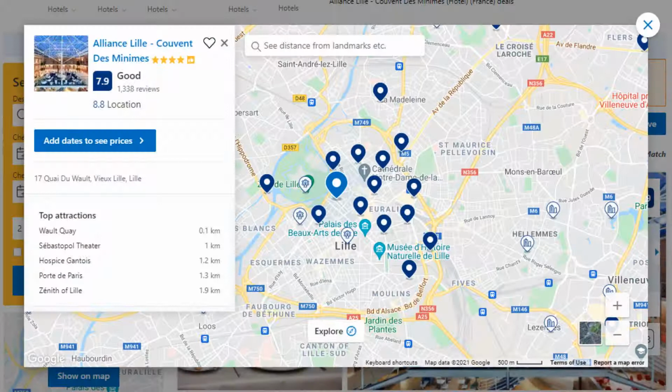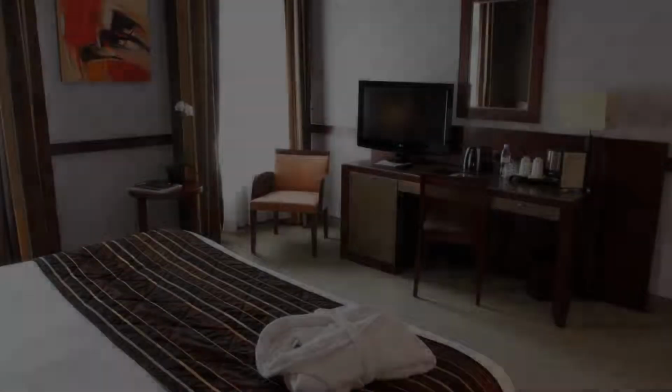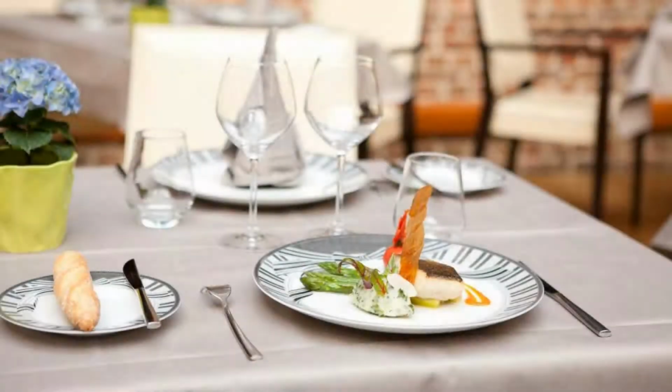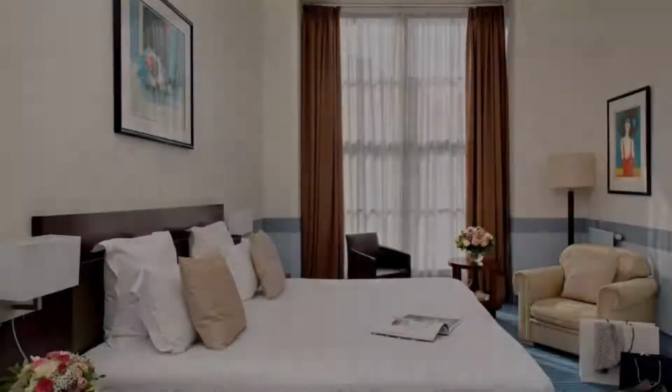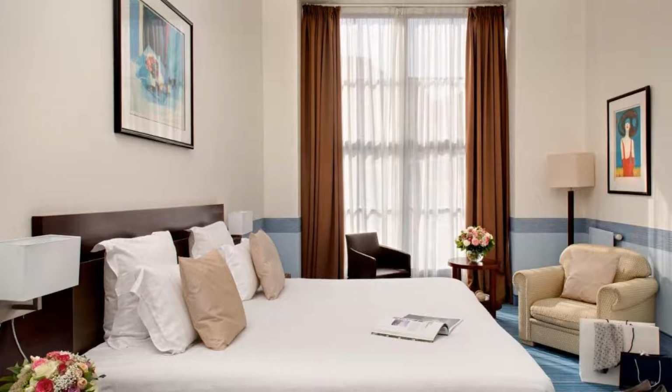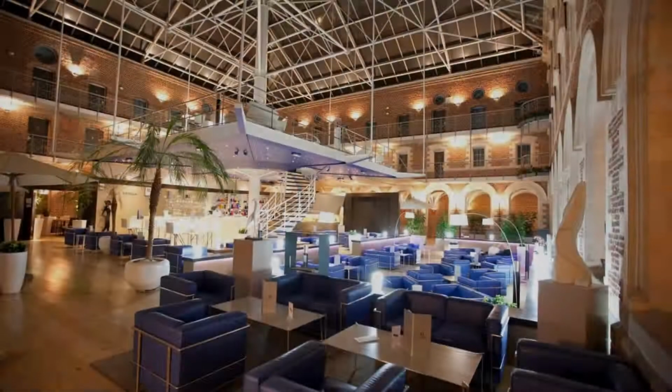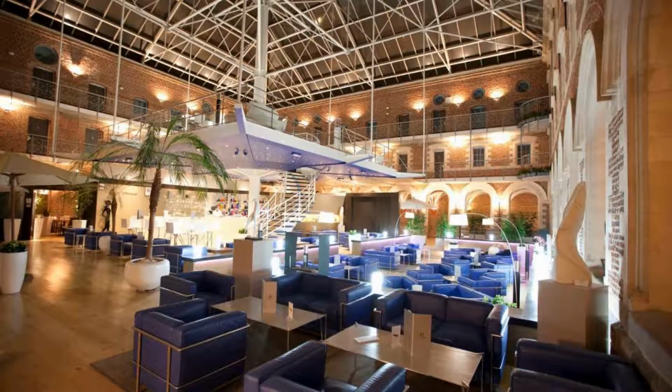Number 10. It's a 4-star hotel. The location of this hotel is outstanding and guests love walking around the neighborhood. Check-in time is 3 p.m. and check-out time is 12 p.m. Guests are required to show a photo ID and credit card at check-in. Pets are allowed in this hotel.